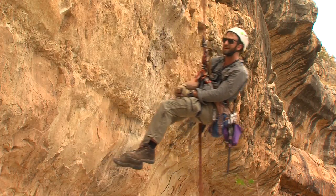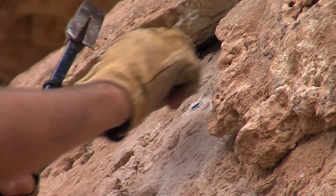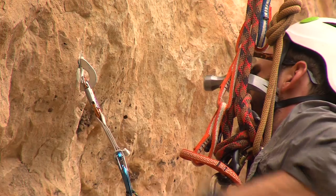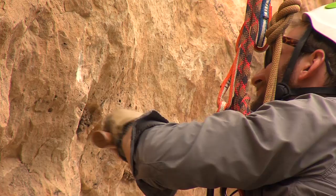So if you see a nest and you're thinking about putting some bolts or climbing routes up a wall, reconsider, maybe talk to the agency that's managing that area and see if it's a good idea or not.